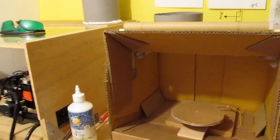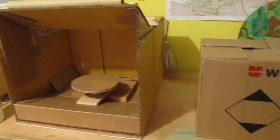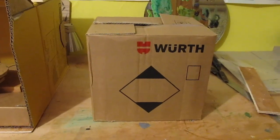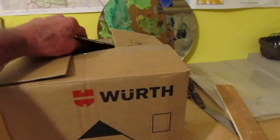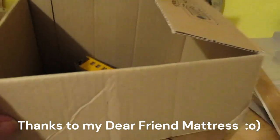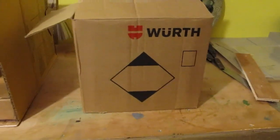I've been doing lots of work on the website, and a rather good friend of mine, no, a very, very good friend of mine, has sent me a box of goodies. This is Matt, I call him Mattress, he will know who he's on about. And inside there's a host of Triang locos of all different kinds. It's very, very dusty, so that will make a video in itself. So coming soon is the box of Triang.